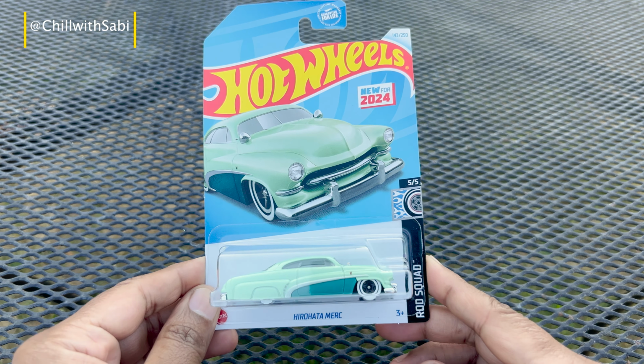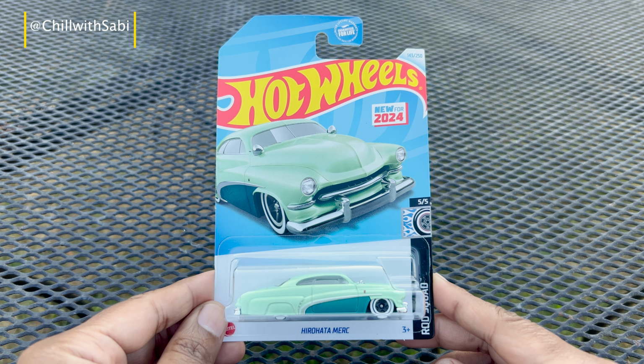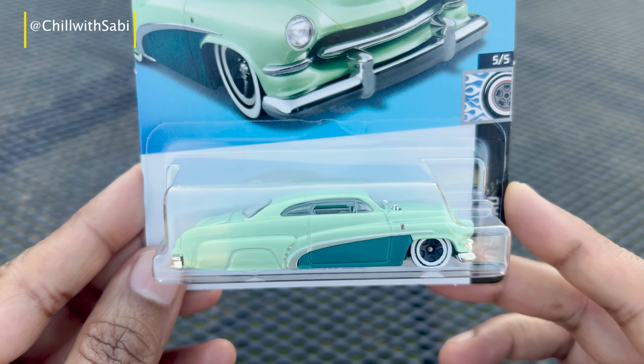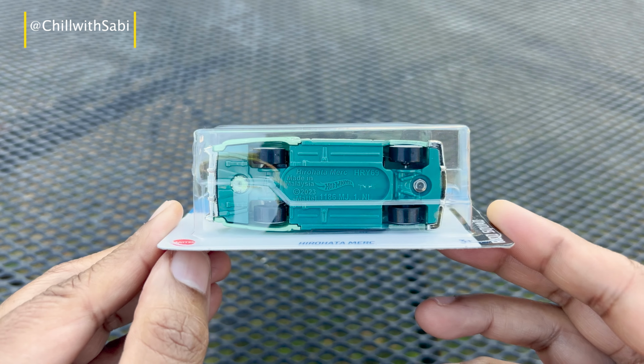Fast forward to 2024, Hot Wheels has paid homage to this classic car with their latest release in the Rod Squad series. But before we delve into detail, let's unbox it.